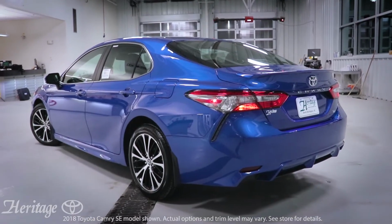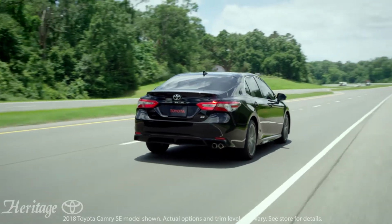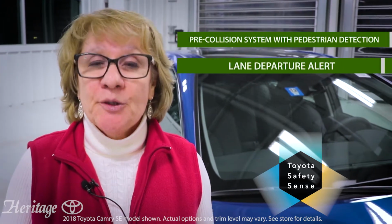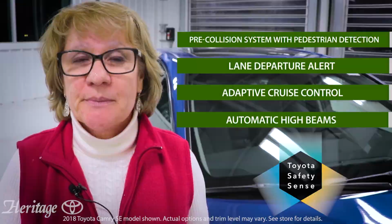The 2019 Camry comes to you with more standard safety features. Besides the 10 airbags, it comes with what's called Toyota Safety Sense. That includes things like front pre-collision system with pedestrian detection, lane departure alert, adaptive cruise control, automatic high beams.